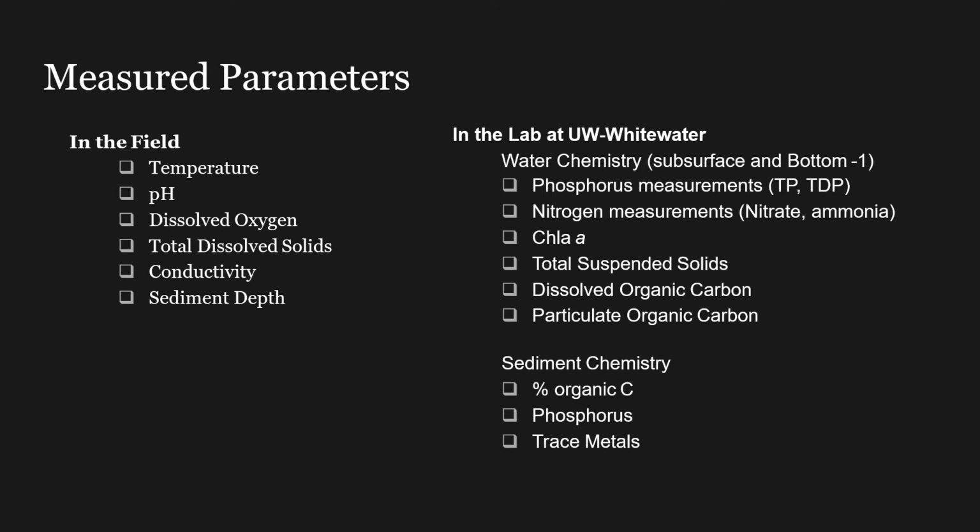The parameters we measured include temperature, pH, dissolved oxygen, total dissolved solids, conductivity, and sediment depth. These were measured in the field using a YSI meter at each treatment and control site. At each treatment and control site, sediment samples were taken, as well as water samples from the subsurface and 1/4 of a meter from the bottom of the lake.